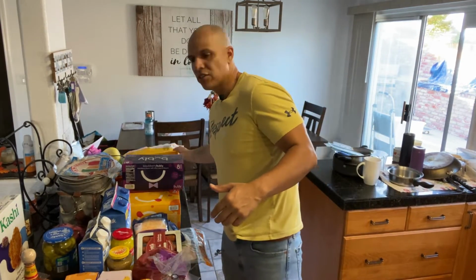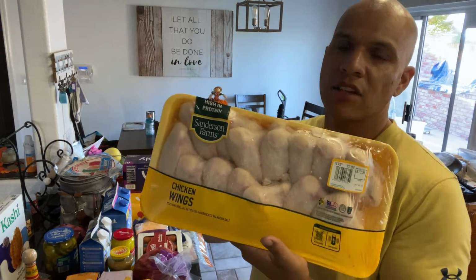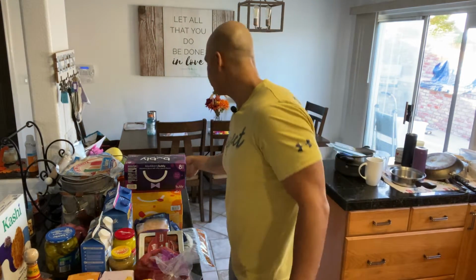Got these right here. These are not necessarily for me. I don't really eat these unless it's a cheat day, but these are for the kids. So I'm getting them chicken wings. The reason I do that is just so they can have a little something that they enjoy, and it doesn't have to be just chicken breast all the time.